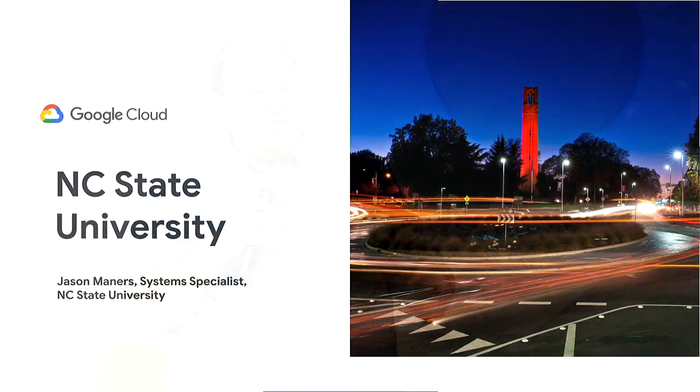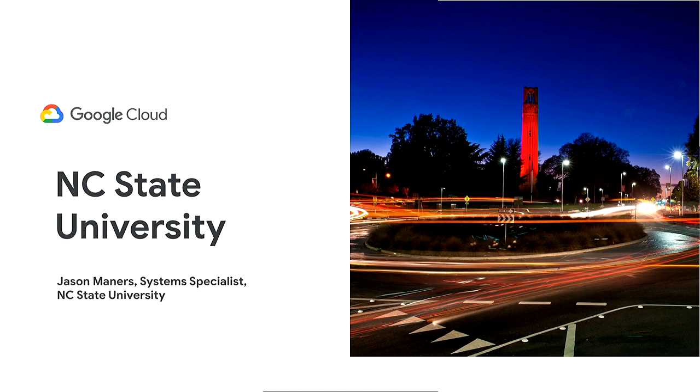As he said, I'm Jason Mayners from NC State University, and if you're not familiar, North Carolina State University is what's called a land, sea, and space grant institution located in Raleigh, North Carolina. We're the largest state institution with over 35,000 students, 10,000 staff and faculty members. And we've been a G Suite campus for nearly a decade, and our current over 100,000 active accounts love the environment. They love the collaborative tools. They love everything that comes with it.